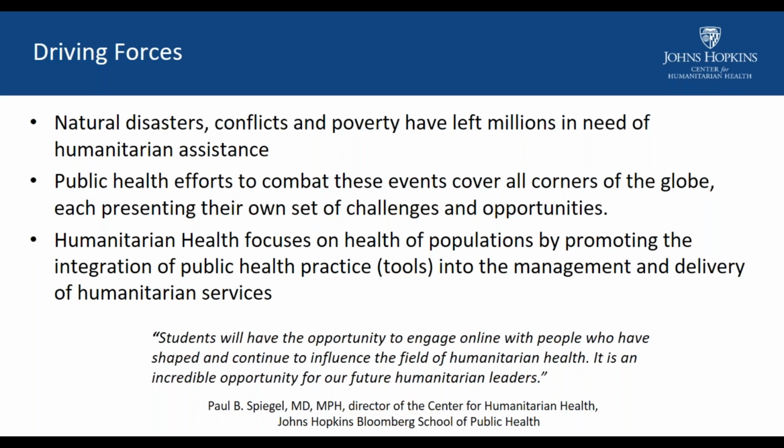So the Masters of Applied Science in Humanitarian Health looks at the broad public health efforts to address these events. And by public health, we mean broad. We're looking at not just health, but prevention, nutrition, water sanitation and hygiene, but just as importantly, the political science components of it, the human rights components. We talk also about anthropology.